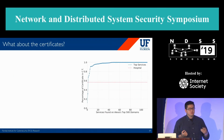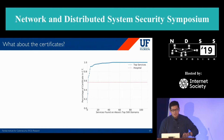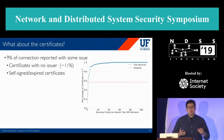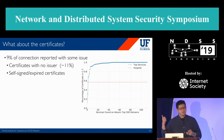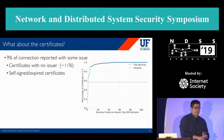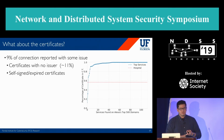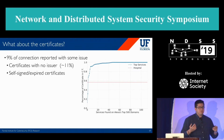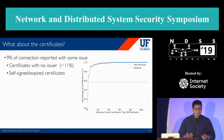And lastly, we also wanted to see the certificates that passed through our hospital network. About 9% of all the connections reported some type of issue regarding certificates, whether that be the certificate not having an issuer, being self-signed, or being expired. All of them are problematic since they essentially bypass the security goals of the whole PKI.